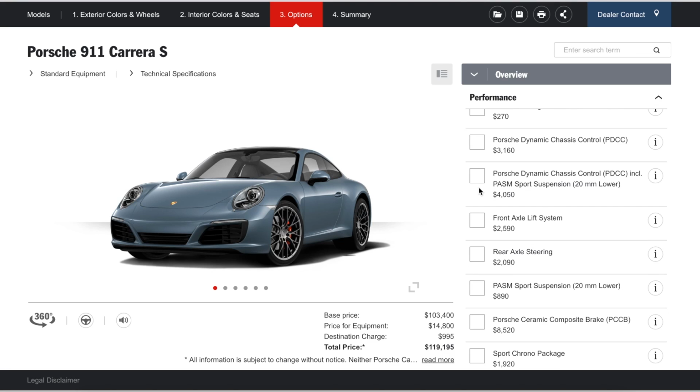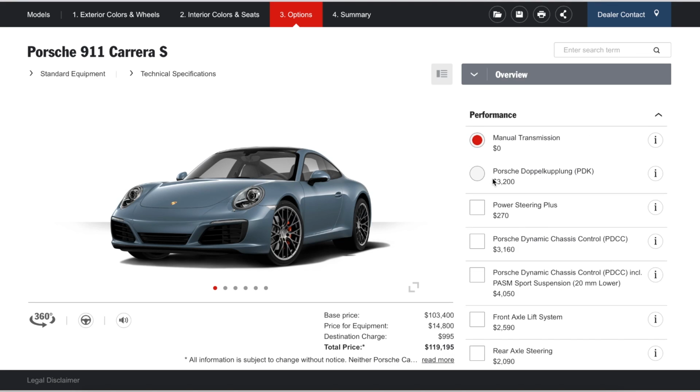Performance is where we see a few other changes. Last time I got the PDK, which is a beautiful, beautiful transmission, but this time I'm getting the manual. I just enjoy driving these cars more in manual. Should have got the manual last time. I'm going to get the manual this time before they disappear. But if you're thinking about getting a PDK, don't feel bad. They are a fantastic transmission, the best dual clutch transmission out there.